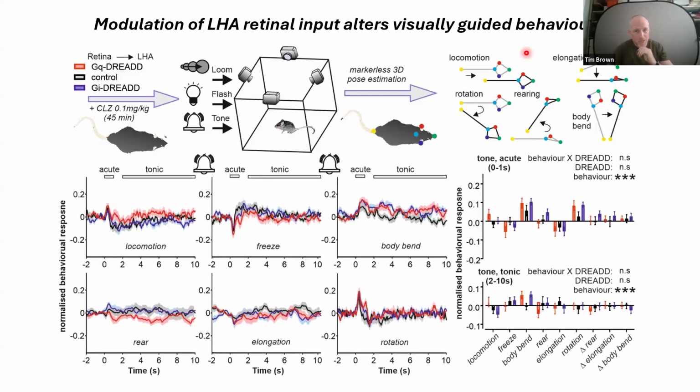So first of all, here you're looking at some data for when the animals received an auditory stimulus. The auditory stimulus comes on at time naught. And you can see that essentially the behavioral response is a kind of brief increase in locomotion, body bending, some rotation. So the animal's kind of looking around, what was that noise? But importantly, the response was very similar in animals that had either the GQ, GI DREAD, or control.